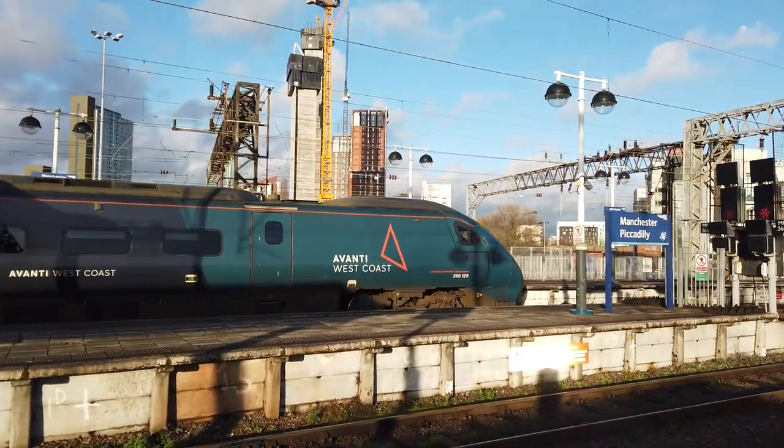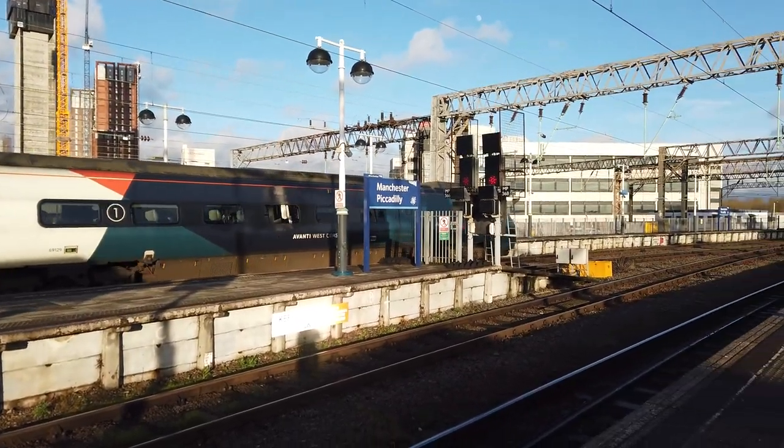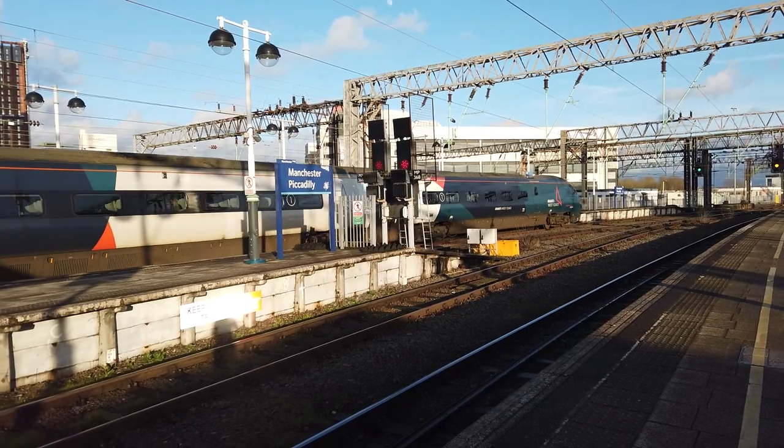Almost simultaneously, you can hear the other 390 open its doors. It's 390129, departing on the 1615 Avanti West Coast service to London Euston.